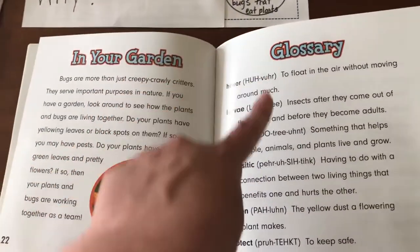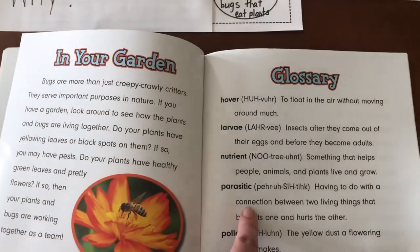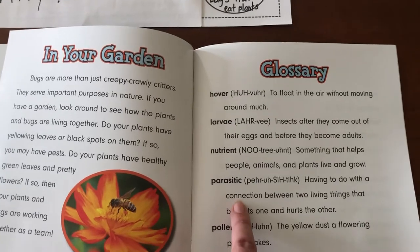And here's that glossary, which we also find in most nonfiction books, that tells us what those hard words mean.